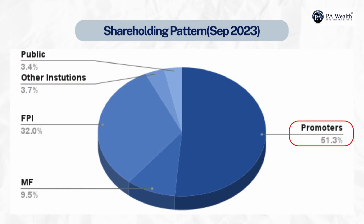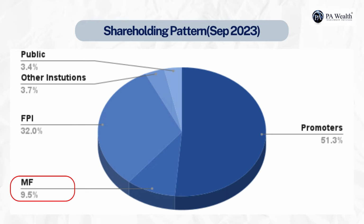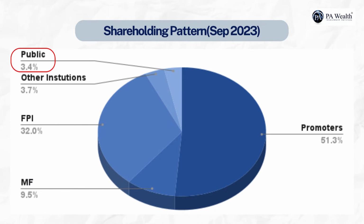The promoters are the largest shareholders of Power Grid with a holding of 51.3%. Foreign institutional investors are the second largest shareholder, with a holding of 32%. Mutual funds hold 9.5% of the shares. The public holds 3.4% of the shares. Other institutions include a small number of other investors, such as banks and insurance companies. They hold 3.7% of the shares.